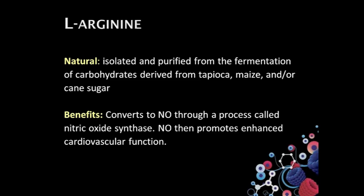Now, in looking at some of the ingredients, I'd like to highlight some of the main ingredients within ProArgi-9 Plus, and the first of which is L-arginine. What is L-arginine, and how does it relate directly to the benefit of the cardiovascular system? Well, first of all, L-arginine is an amino acid. The way that we get it is we isolate it and purify it from a fermentation process of carbohydrates. We derive it specifically from tapioca, from maize or corn, or cane sugar. So one of those three sources, depending on the time of the year and the vendors that we're using.